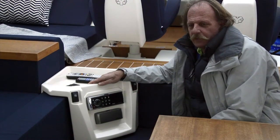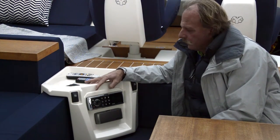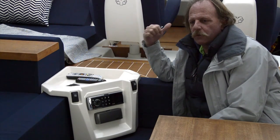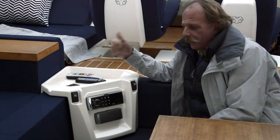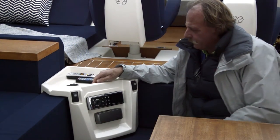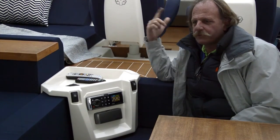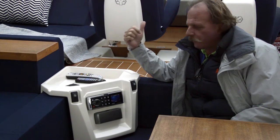This boat had the stereo system upgraded recently. This is a Fusion 700 unit. It controls the sound system for the cockpit. It's connected to the television. It also has a remote control up on the bow for the sunpad area on the bow. It has an amplifier with a subwoofer and several speakers, including the torpedo speakers that are mounted up on the bow rail for the foredeck.